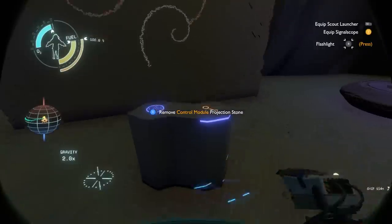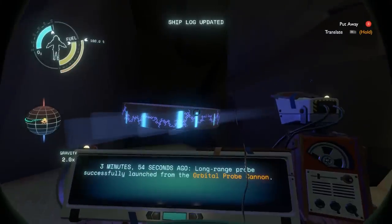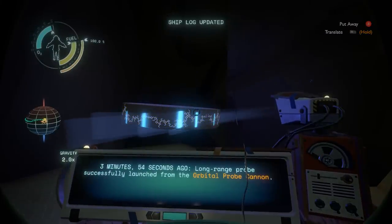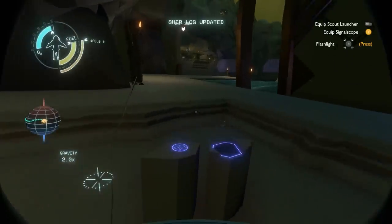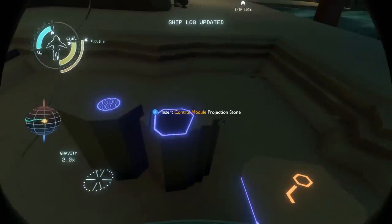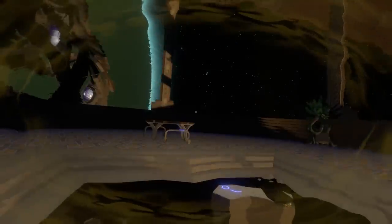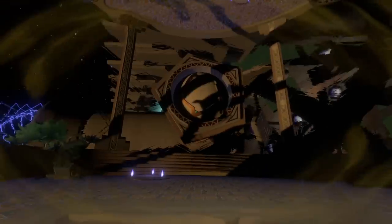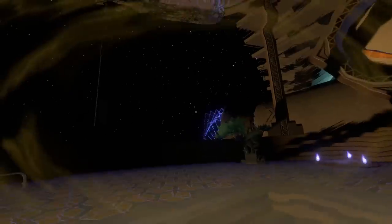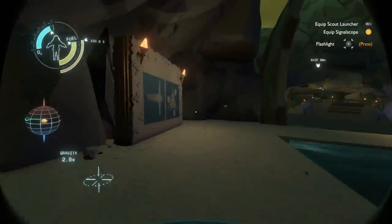Oh, we've already read this one. I really wish these were... Okay. 3 minutes, 54 seconds ago, long-range probe successfully launched from orbital probe cannon. We have that. Okay, so this shows me the stuff in space.